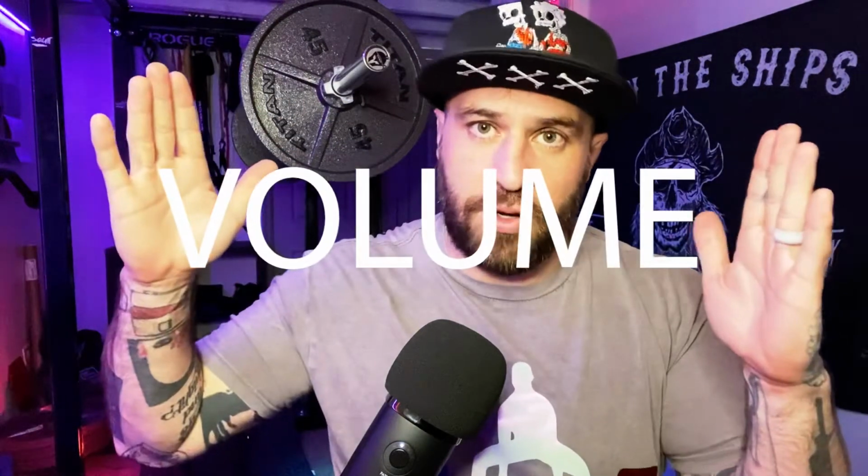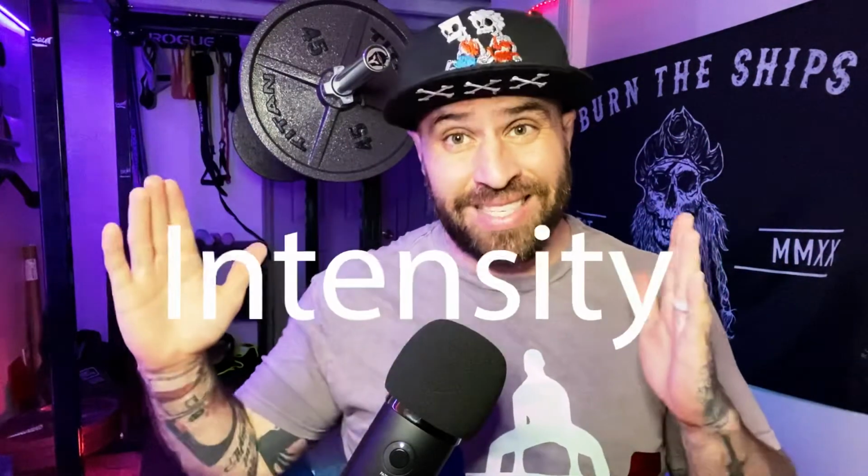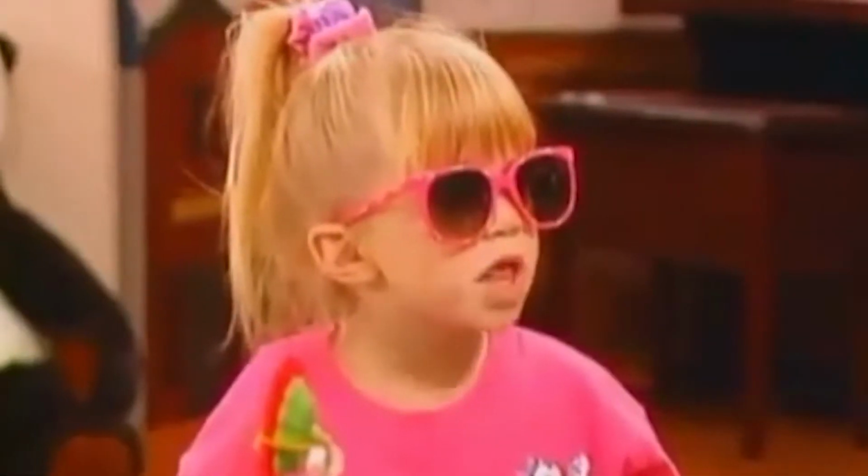Number 4, range of motion and balancing intensity. With the increase of volume, you need a decrease in intensity. With an increase in intensity, you need a decrease in volume. What that means is if I'm doing something harder, I need to do it for a shorter period of time. If I'm doing something easier, I can do it for a longer period of time. Therefore, if I'm putting together a workout for somebody, I can't say sprint 10 miles. No way, Jose. Doesn't work like that. What I can say is sprint 100 meters because that's a shorter distance, so you can push yourself harder.